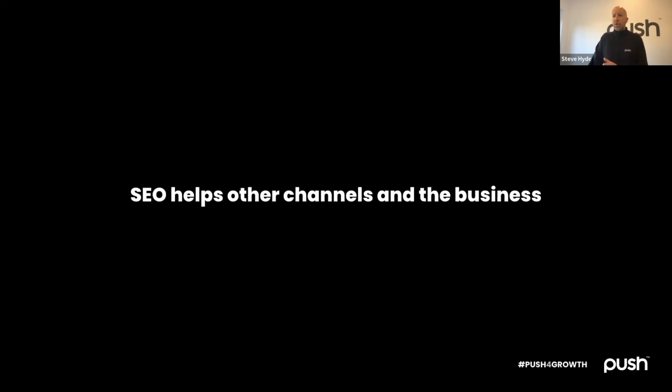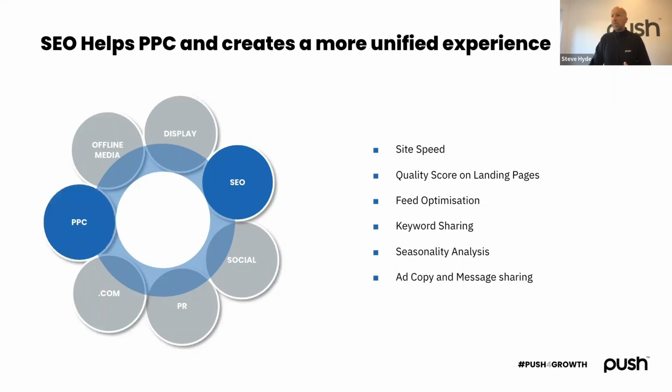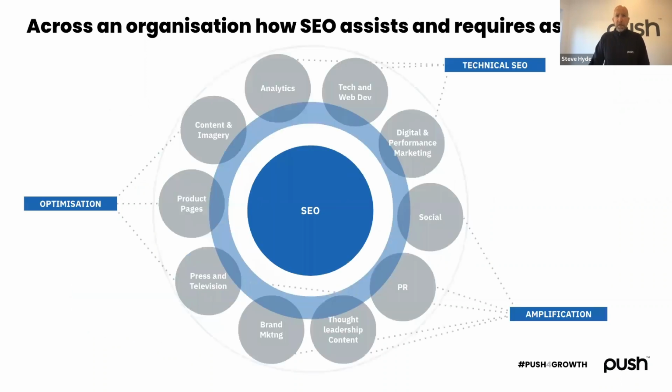SEO also doesn't just stand in isolation, it helps other channels in the business. If you look at it like this, it can have an impact on social, PR, your website itself, PPC, offline media, display, and so on. For example, SEO helps PPC and creates a more unified experience, helps site speed, all of these different things that have an impact on how SEO impacts on PPC. Across an organization, SEO requires assistance. So there's technical assistance, amplification, optimization, all of these things come into how an SEO program gets put together.